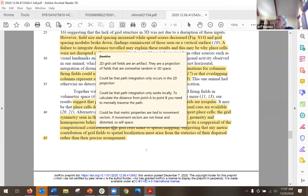This is a very similar set of questions and concerns that I had. So here are some notes I wrote. One possibility, which I've talked about before, is that 2D grid cell fields are an artifact. They are a projection of fields that are somewhat random in 3D space. That's what they're saying here.